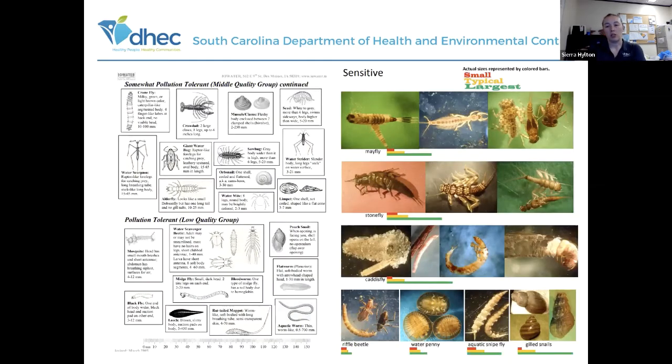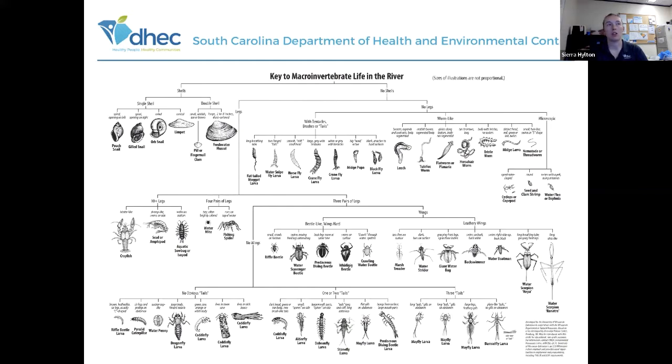Now, another tool that you can use, and we do have one of these available in our handbook, which is the version on the right, are macroinvertebrate guides. These field guides can either be picture-based or word-based. Some of them have size references. Some of them just show one version of the aquatic insect. And then you'll also see there are other keys out there that are a combination of both.